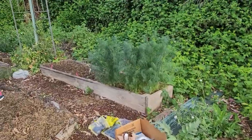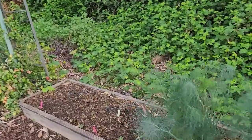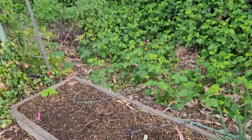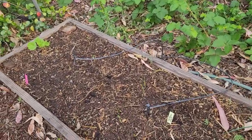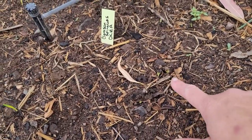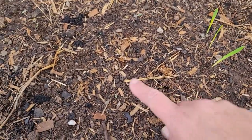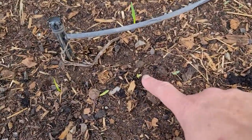I've got my dill just flourishing over here. I'm not sure how much longer it'll go there, but that's there. And I did put in some okra seeds, but we've been so cool. Oh, there's my first okra. Look at that right there. That is my first okra. And it looks like I've got one there now coming up. So this is super exciting, another one there.